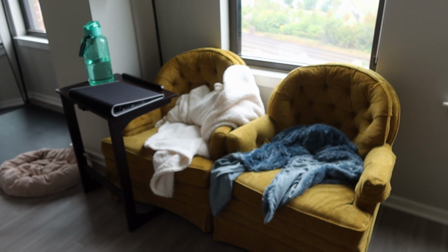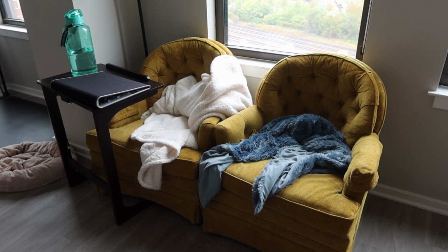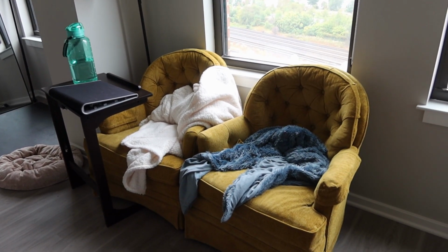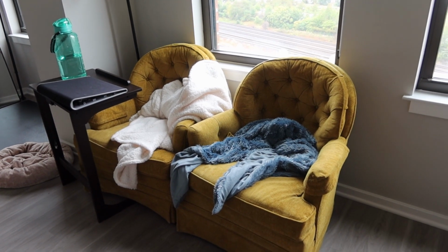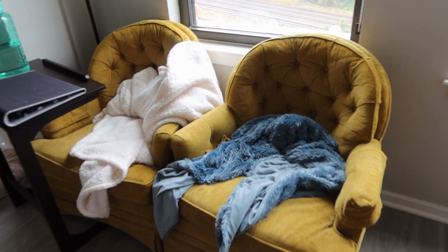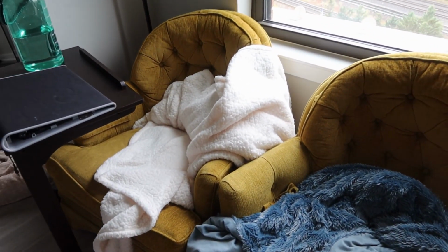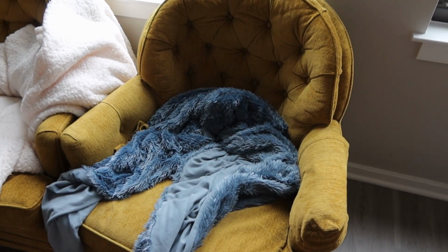These chairs have to be my favorite thing in my apartment. I got them from a Goodwill when I was living in Madison. I brought them to my parents' house, and then I brought them here. They've each got a blanket on them because Gemma loves sleeping on blankets, so she'll, depending on her mood, be in one or the other.